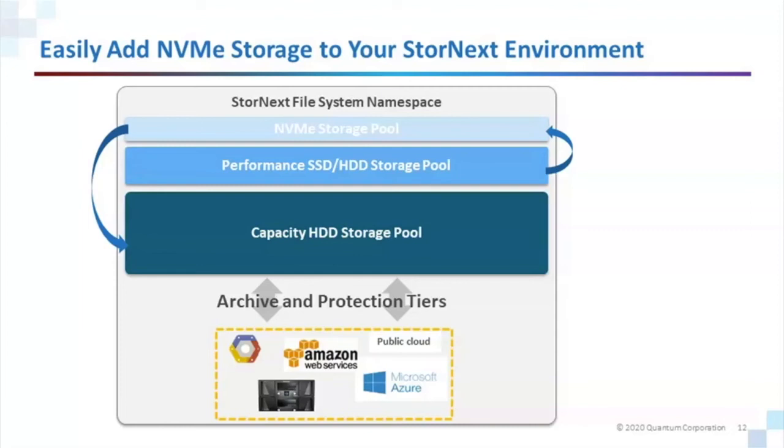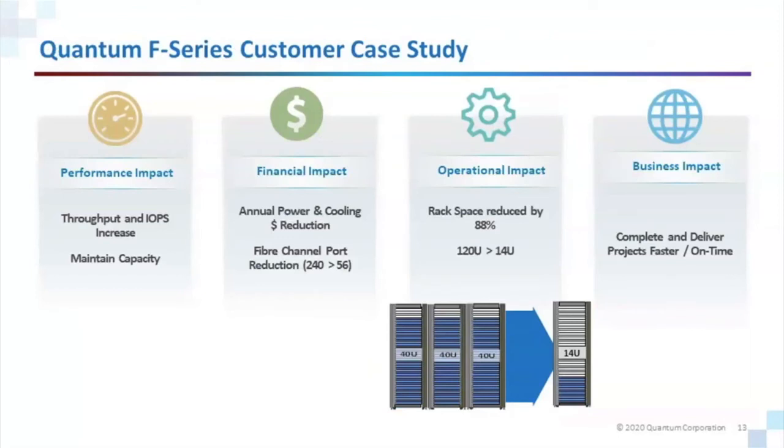In addition to that, StorNext for many years has had leading technology to be able to archive content to an object store, and that could be a private object store like our ActiveScale system that we've introduced, or it could be a public cloud object store from any of the leading public cloud providers. And of course, we also have great integration with tape if you want to have a deep media archive stored on Quantum digital tape. So we really continue to invest in this area, build out our capabilities, and I think with NVMe, the latest enhancements in our StorNext software make it very easy to add NVMe to your existing storage environment and receive some of these benefits.